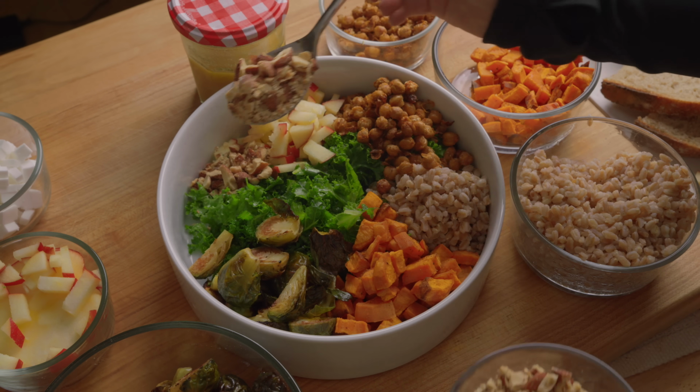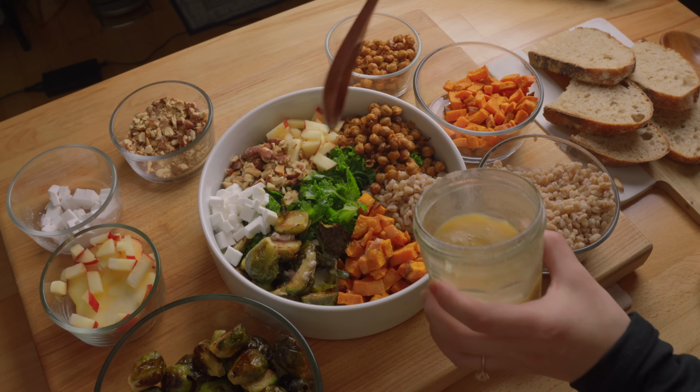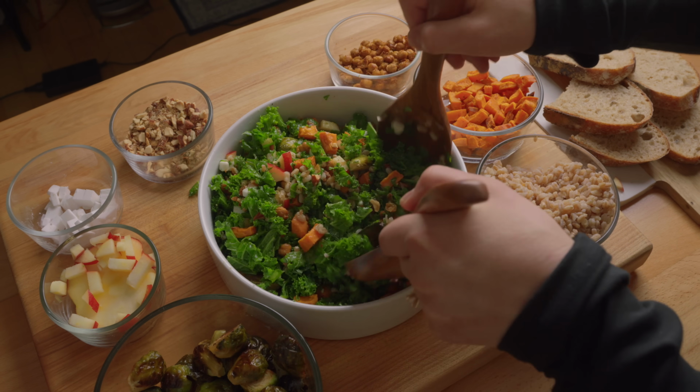Yay, so here I am assembling a big harvest salad for dinner for Eric and myself, with plenty of leftovers for lunch the next day or two. Mixing everything together is very satisfying, and of course I had to serve this with our homemade whole wheat bread.